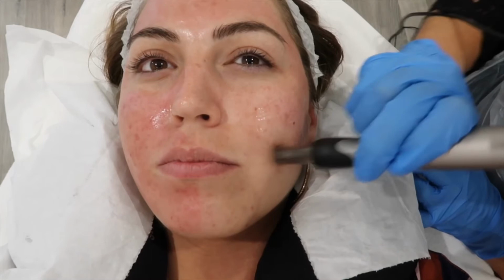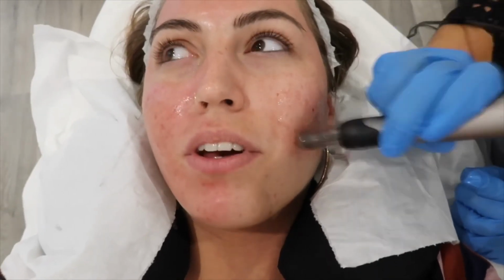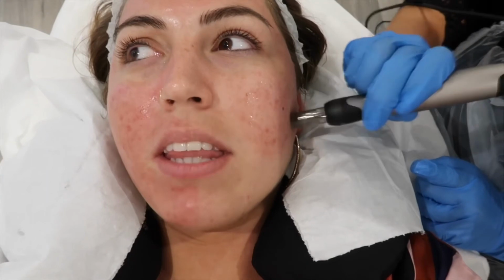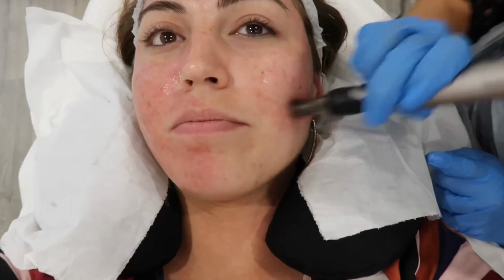This side I don't think is as bad as the other side. I think this is my worst side. That side's sort of more active, I think. This is the side of old scarring. If I was to not have any spots or anything, if I was to go on holiday or be in the heat, this is the side that would come up, this area here. How does that feel? Feels fine.